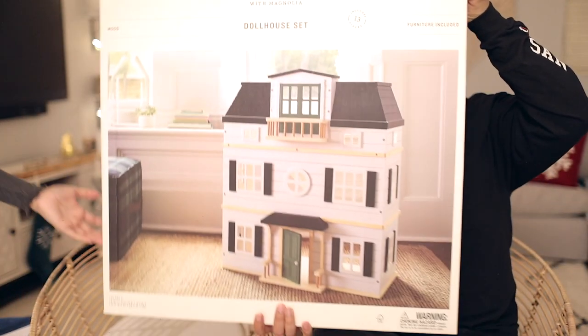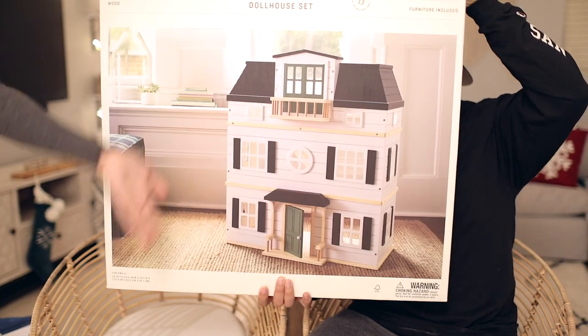And I had my eye on this for so long, and let's just go ahead and show them, right? Lift it up together, is it heavy? No. It's kinda heavy. Yay! They got a dollhouse set.